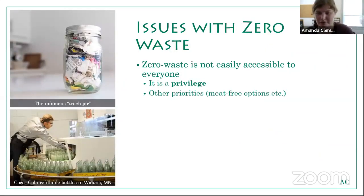Right, so just a few issues with zero waste, because zero waste has become something that's maybe a little bit political or a little bit ostracizing sometimes. And we're just going to talk about some of the issues that you are involved with. So one thing is that zero waste is not always easily accessible to everyone. It is a privilege. So there is sometimes a bit of an upfront cost to it.